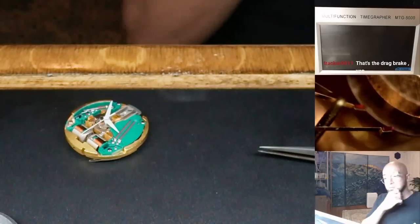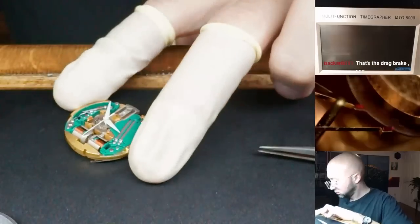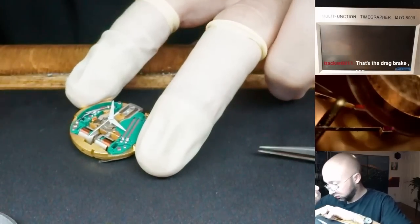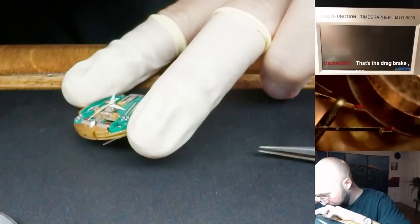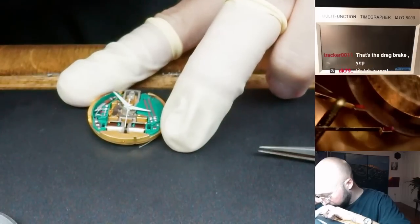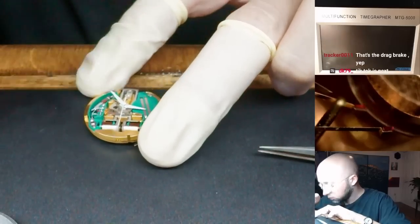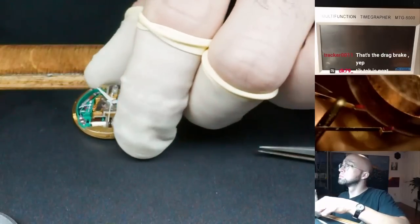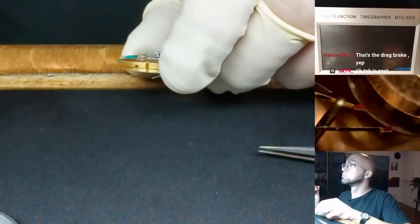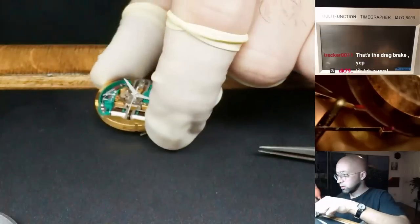Okay. Wow, I stopped it right at 12. Totally intended. It's a drag break. It's a good way of putting it.